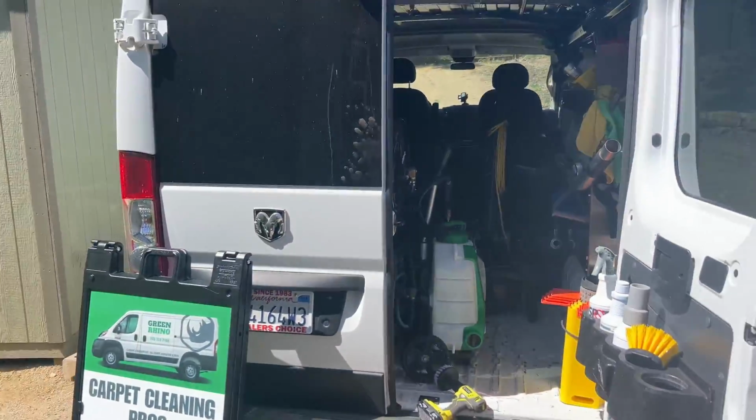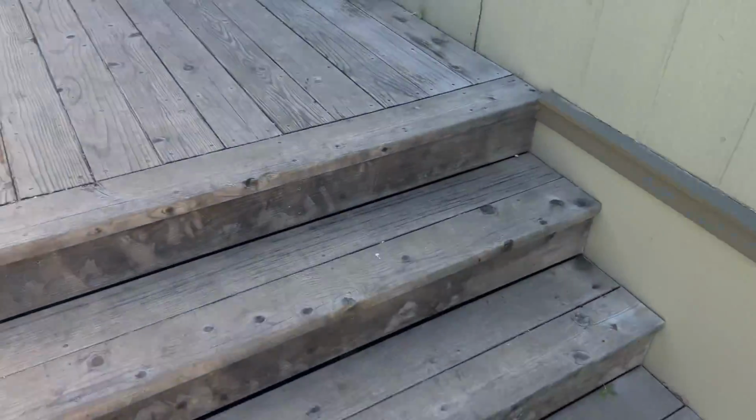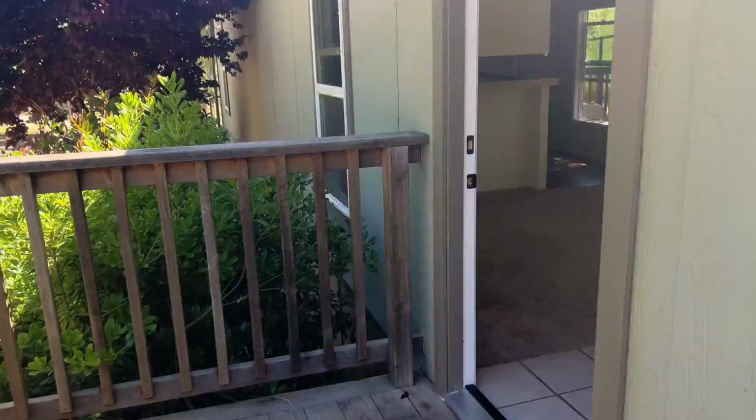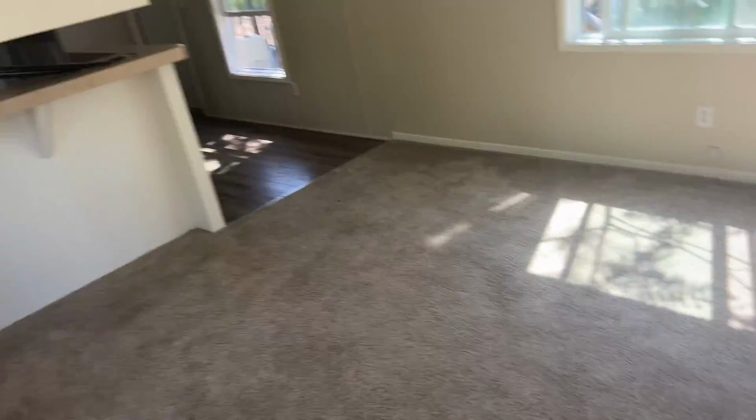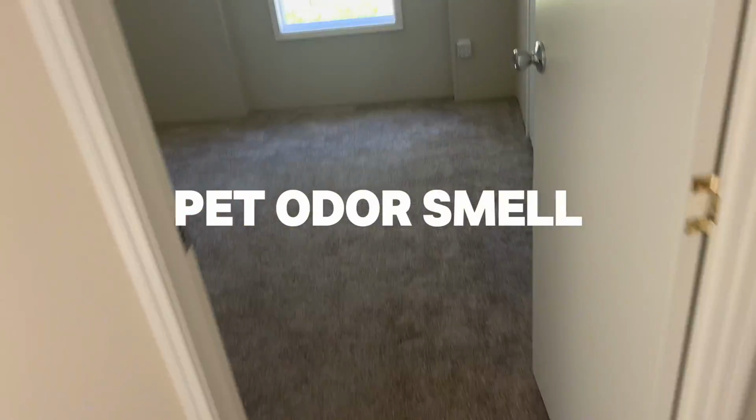What's up, guys? So, two jobs on the books for today. Let me turn this around. On this first job, this is a small single wide, a living room and two bedrooms for this vacuuming.